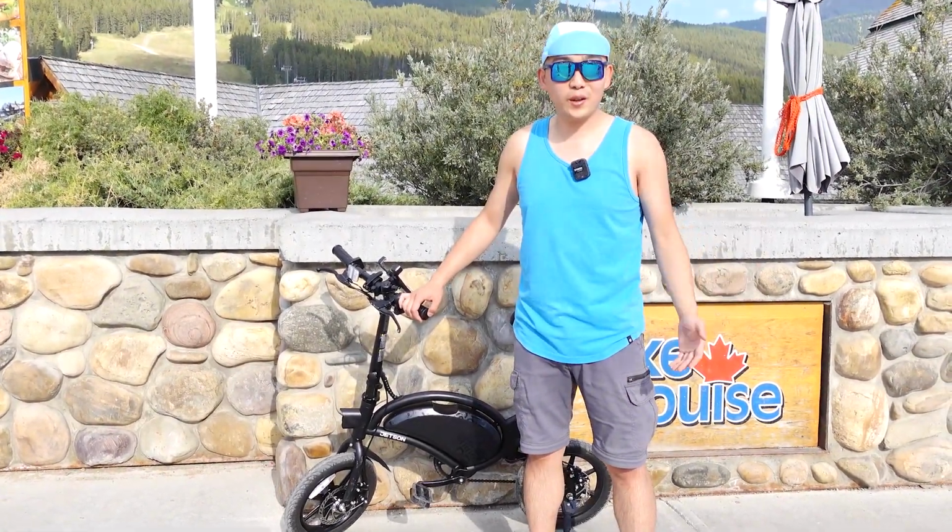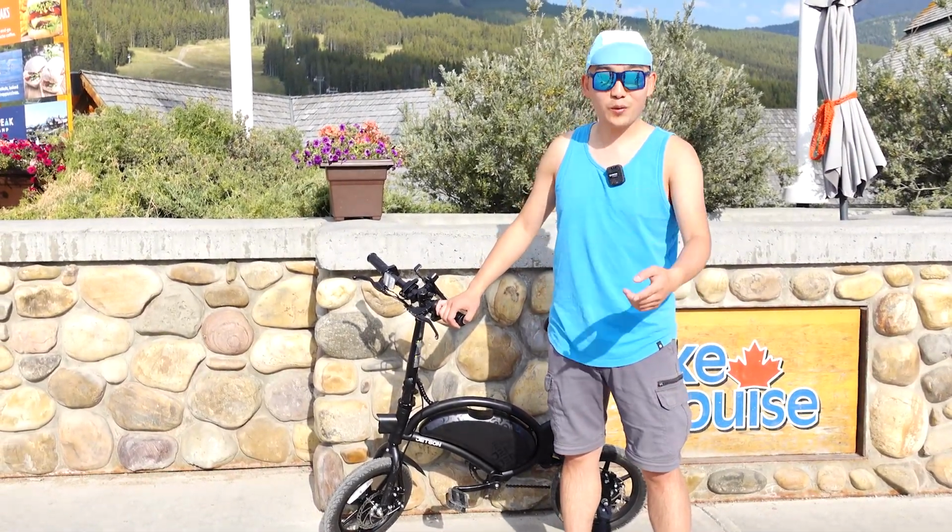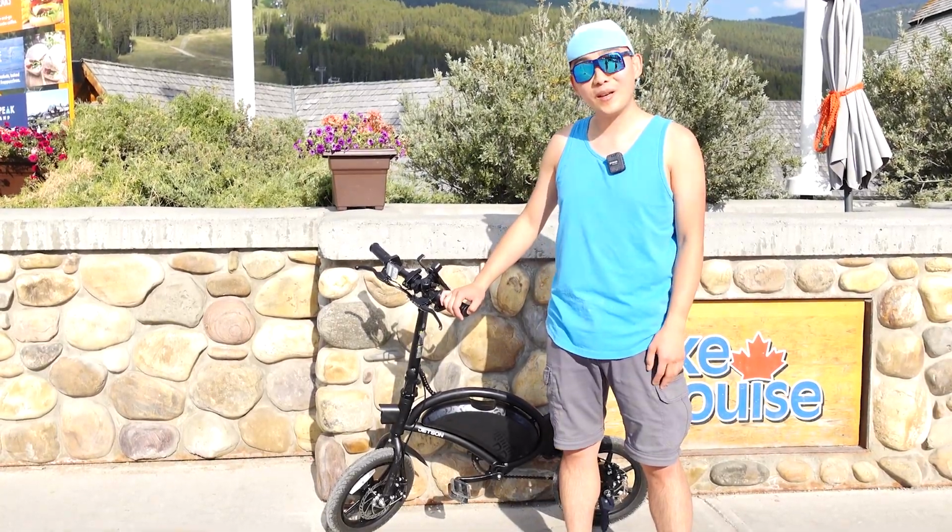Of course, there are many other longer range bikes out there, such as the electric XP 2.0. Stay tuned for the review of that particular e-bike. It will be coming down the road.